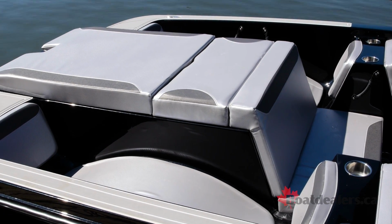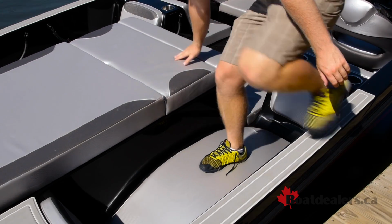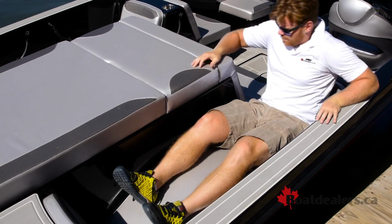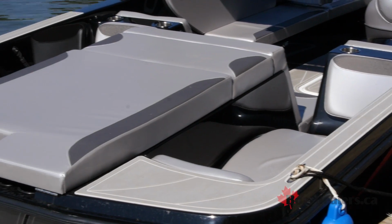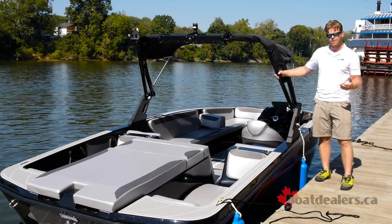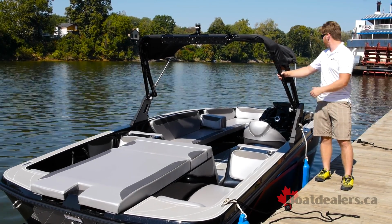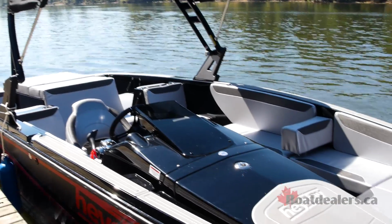Moving to the stern, they changed things up again with what Heyday's describing as their hot tub style seats. You'll notice these seats have a natural bend in them with a backrest on each side. So this means you're going to be in a comfortable seating position whether you're facing forwards or backwards. There's a large sun pad under the engine doghouse, and what I like what Heyday has done with this boat is they've put non-skid soft touch matting around all the edges for where you're going to be walking.